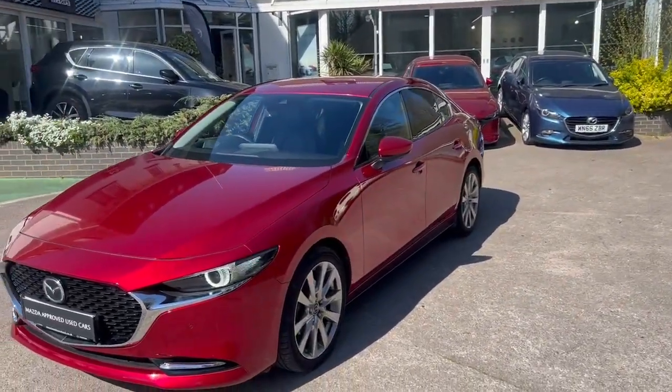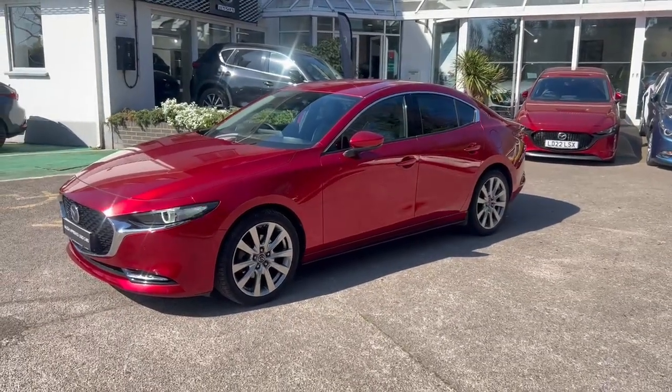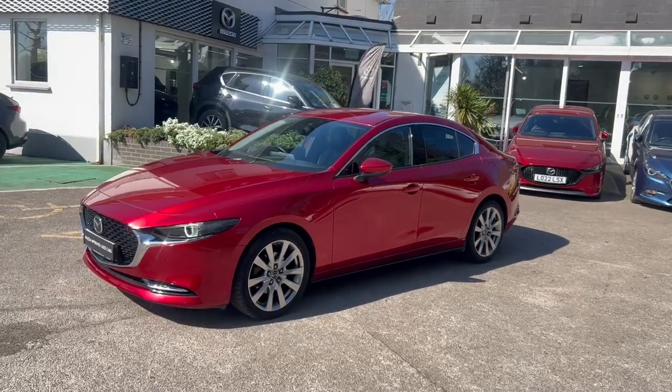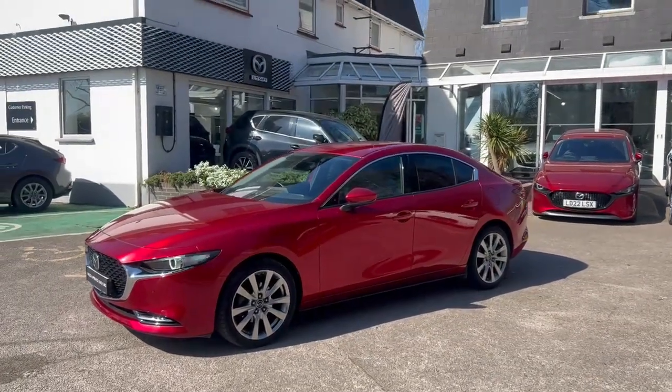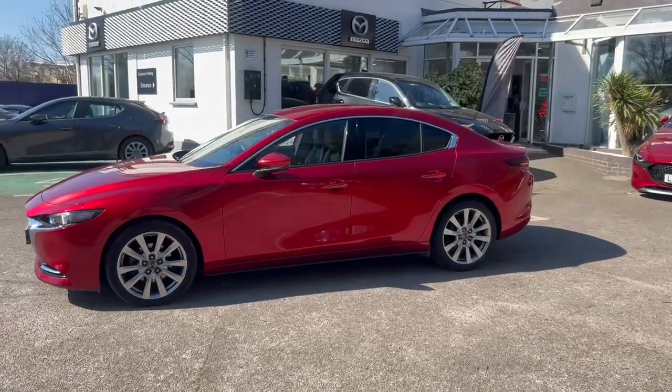We offer finance on this vehicle, both PCP and HP. We take all vehicles in part exchange, so even if it's not a Mazda, even if it's not something that we would retail here ourselves, we'll still give you a highly competitive price for that vehicle. And we can also deliver, so if you're not local to us, don't worry, still get in touch and we can discuss that with you further.